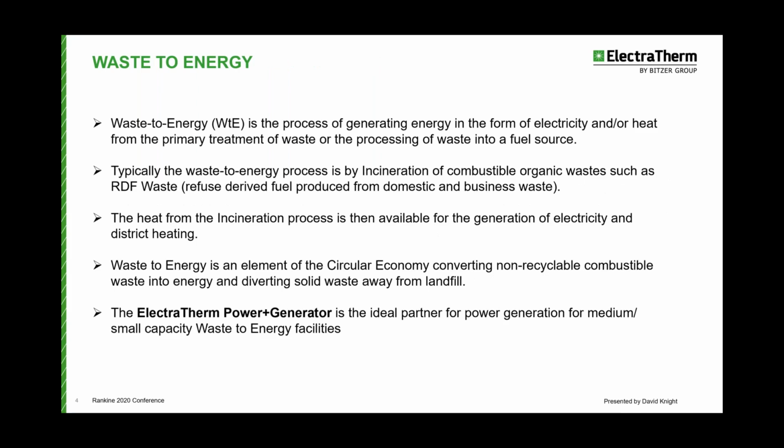Waste to energy is part of the circular economy. Waste to energy is the process of generating energy in the form of electricity and or heat from the primary treatment of waste or the processing of waste into a fuel source. Typically, the waste to energy process is by incineration of combustible organic waste, such as refuse-derived fuel produced from domestic and business waste. The heat from the incineration process is then available for the generation of electricity and other heating processes. Waste to energy is an element of the circular economy, as we said, and it converts non-recyclable combustible waste into energy and diverts that energy away from the landfill.